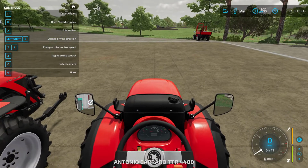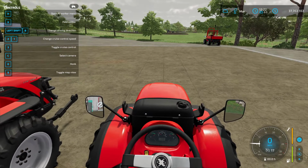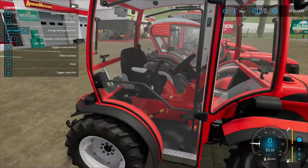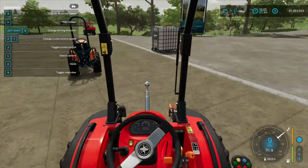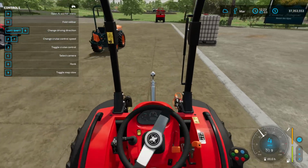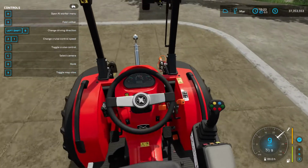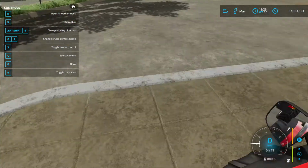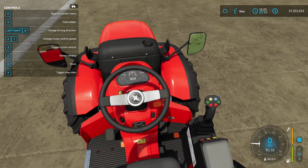Here's the TTR 4400. Okay, this one is one of the good ones because you can change your driving direction. And notice how, whoa, all the dials are there with you, including the joystick. Basically, the whole control center has moved around. Kind of handy.